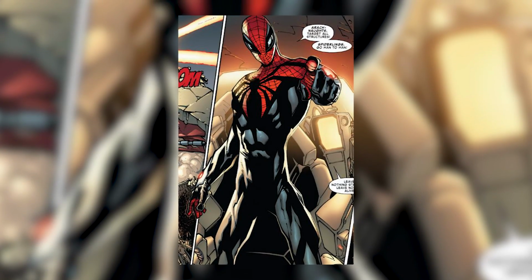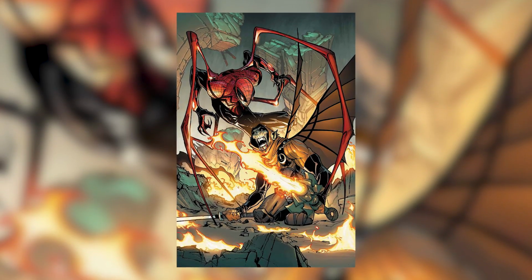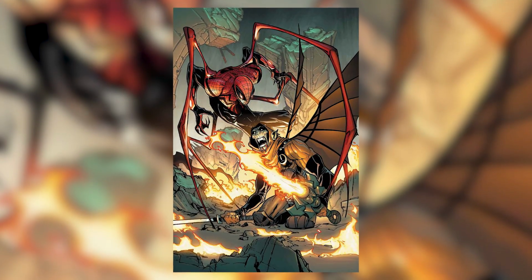Not only does the suit look cool, but its functionality is awesome. As most of you may or may not know, the Superior Spider-Man was Otto Octavius' mind inside Peter Parker's body. So since Doc Ock was Spider-Man, of course that came along with new toys and gadgets for his costume. Two of my favorite gadgets would be the Spider Arms, which are 4 mechanical arms used for combat.